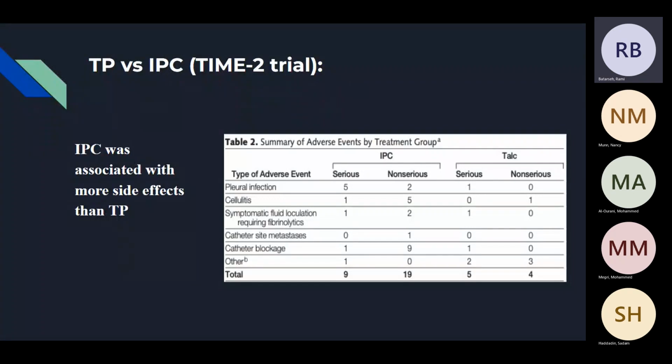But in this study, IPC was found to be associated with actually more side effects than talc pleurodesis. So on the right, talc pleurodesis, on the left, IPC. The pleural infection was higher. Cellulitis was also higher. Symptomatic fluid loculation requiring use of fibrinolytics was higher, maybe not serious, but higher.